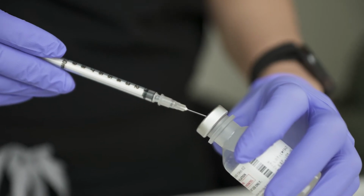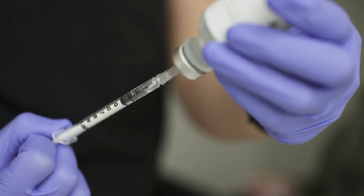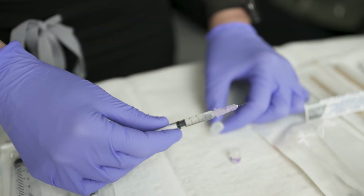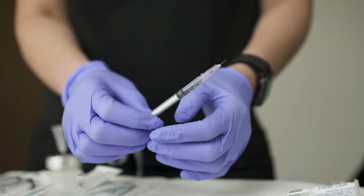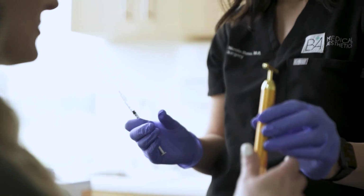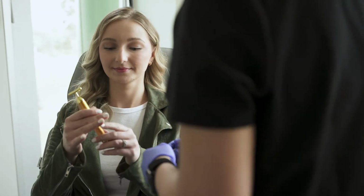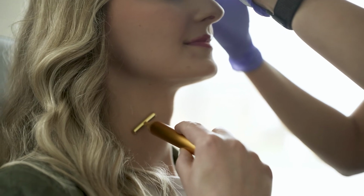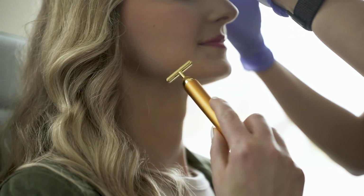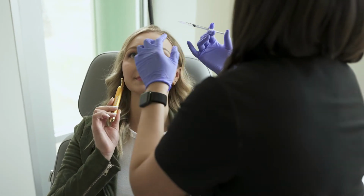The BOTOX is just for wrinkles, typically, to relax the muscles that cause the wrinkles. The procedure takes about 5 minutes. Really minimal downtime, and the effects start about 3 days out, and then it's finalized probably about 2 weeks. And it lasts about 3 to sometimes 4 months. It kind of depends on how active the individual is. If they exercise more, they kind of go through the neurotoxin a lot quicker than others.